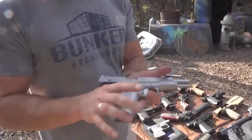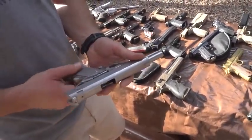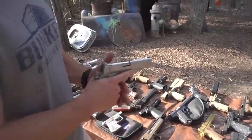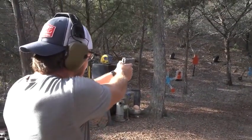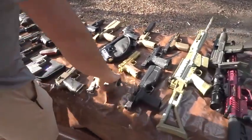This is a much better 1911 though. This is a Cabot. It's called their Ghost. There's no wood or anything on this. Everything is metal, and it's all that nice silver color, like a matte color. Such a good 1911. 45 ACP. That's a fine 1911 right there.